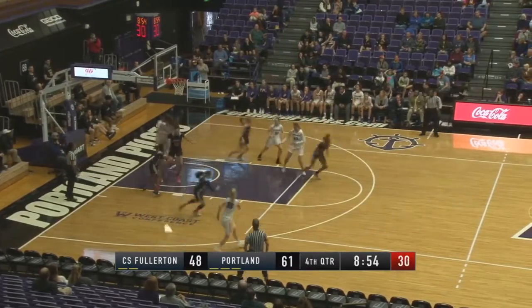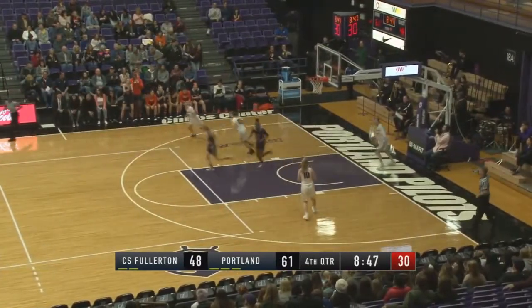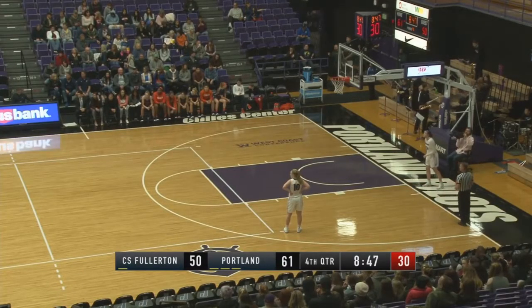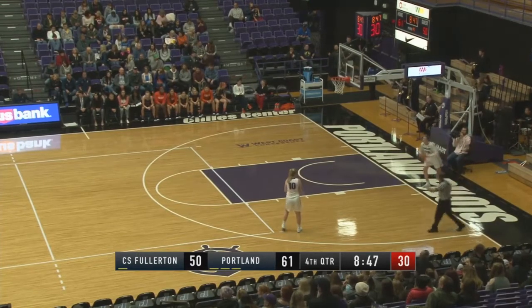Slega going strong to the basket. Kind of got tied up on the way back. Quick outlet ahead for Gill, who's behind the defense, and she will lay it in for two. Coach Sorensen already calling that timeout. And 8:47 is quite a bit of time to come back for it. But the lead is only 11 points, so Portland has to stay sharp.